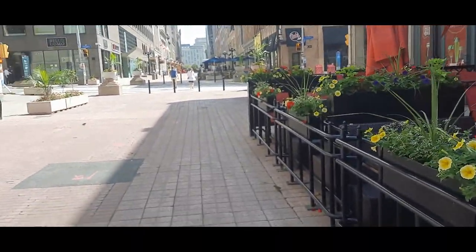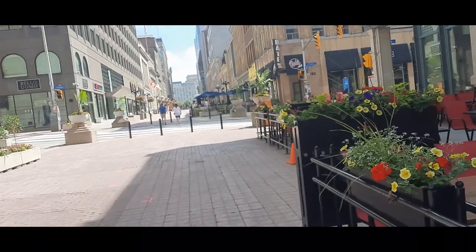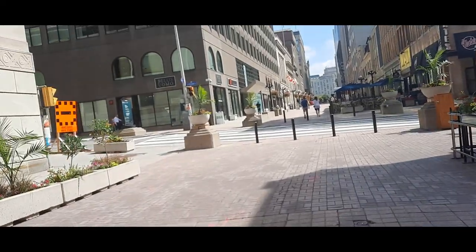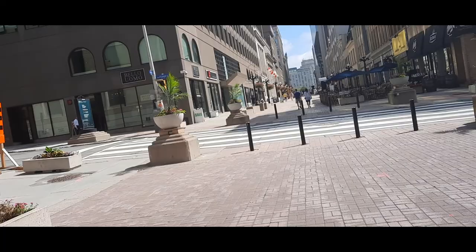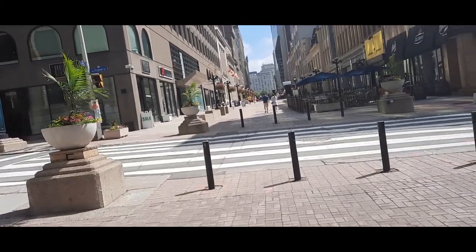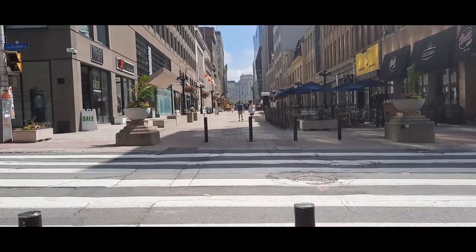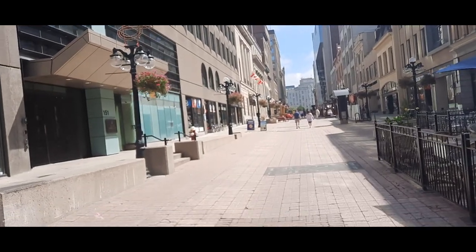So far I don't see the interactive sculptures I was looking for. Maybe they're way further up, but I don't see anything up there. Oh yeah, I see them now.